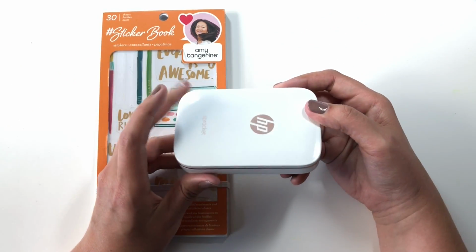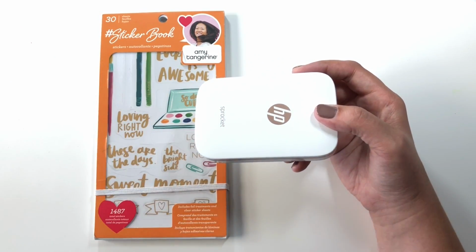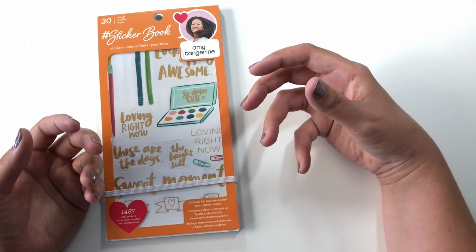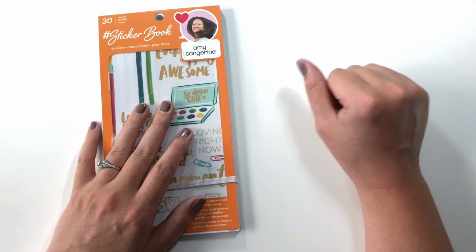I got it at Amazon, $130, and it came with some paper. The paper is a little pricey. I mean, the printer is pricey too, but the refills are pricey. I'm really trying to do this for my kids and for myself, so I can cut down my spending in other areas to fund the picture taking.